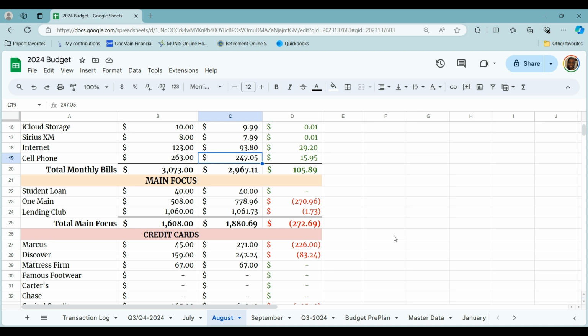Now into the main focus section, I budgeted $40 for my student loan and that was spent. One Main, I budgeted $508. I spent $778.96 because it was a 3 paycheck month. One Main's payment is on my biweekly paycheck schedule, so I do pay every 2 weeks.